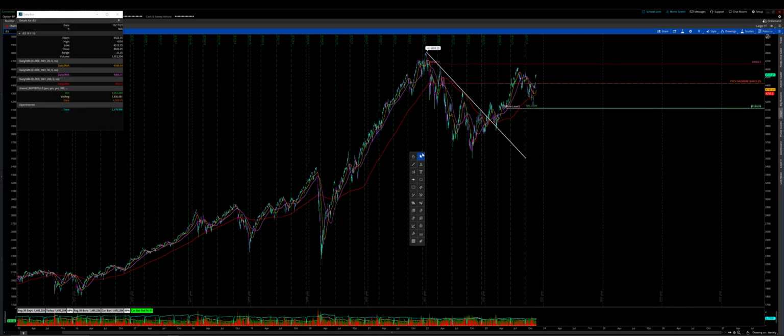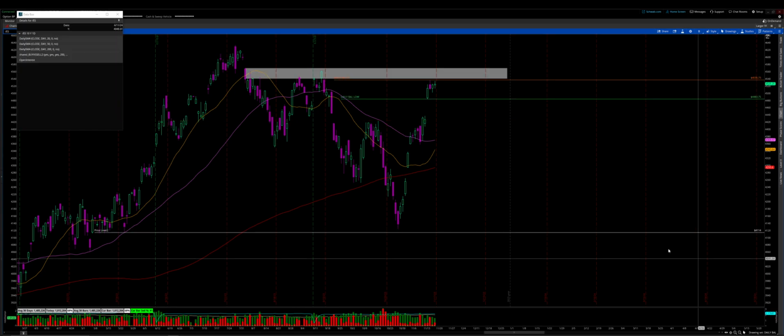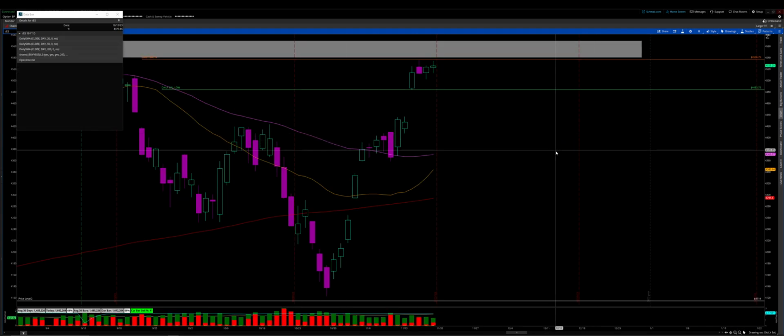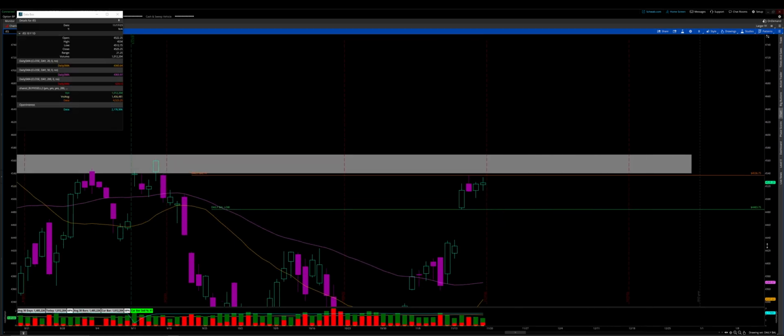Now let's go ahead and look at our daily, see how that's shaping up, right? Now, we came into a balance. We are in a 4-day balance on the daily time frame.